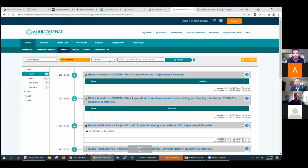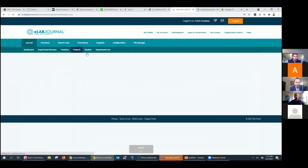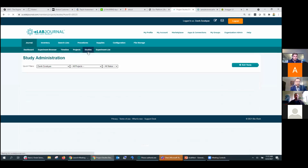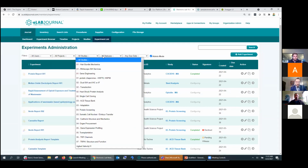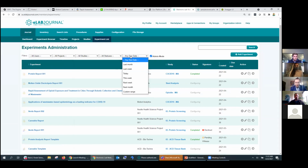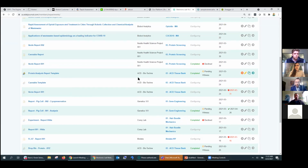even though the purpose of the timeline is to just really find the most recent stuff and be able to access it very quickly with these keywords that you can search by and these sections that you can search by. You can also search by projects, by studies, and of course by experiments. And really, this is a great search tool where you have these additional filters available between your users, the projects, the study, the status that it's in, the due date that it's in. So you can really encourage efficiency in the lab by setting up due dates. And if you're an admin, you will be able to see everybody else's work that's going on.